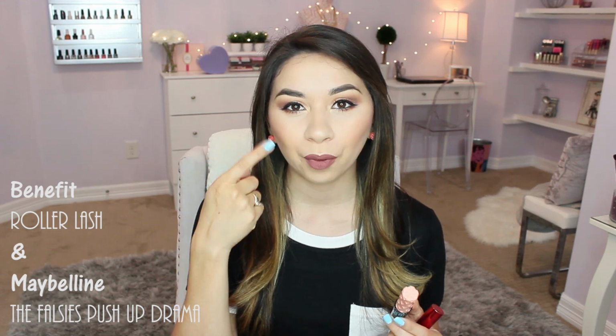I use this one on my top lashes, and I separate my lashes first with this one, and it does keep them curled, so I do curl my eyelashes first, then I put this one on, and then I use this one. I like this one alone, but I like it better with this one first. And this one's more liquidy, but it's also thick, so it helps build up the mascara to make it look more like you have thicker eyelashes.